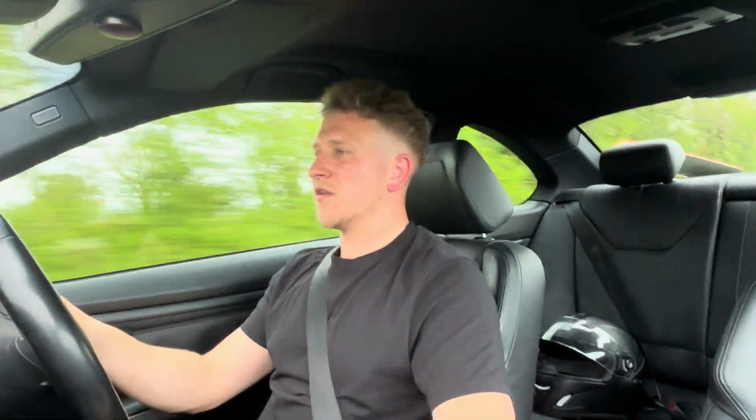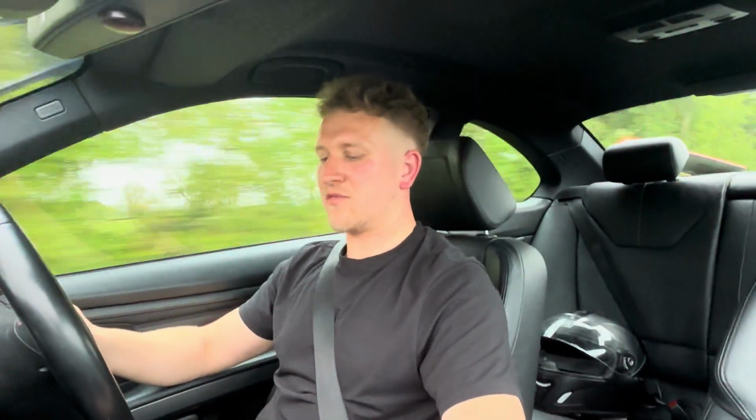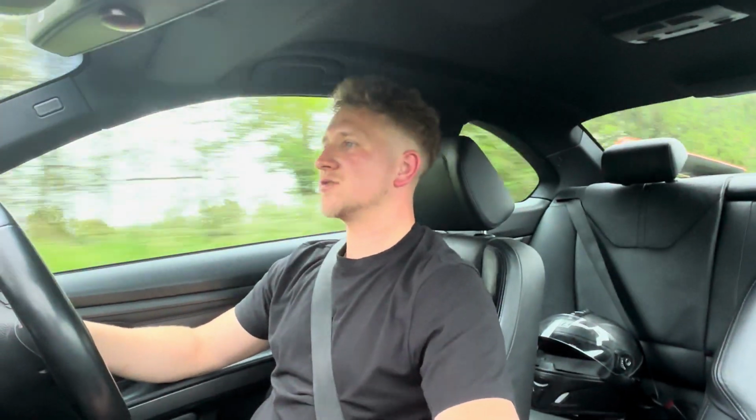I'm so in love with this car, and I think for the money, everyone should have one. And I can completely see why there's a helmet in the back seat, ready for track days, ready to go, because this thing would be a hoot on a track day. A hoot. Yeah, I am rather in love. So what I'm going to do, what a lot of E92 M3 drivers do, is go to the petrol station.